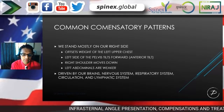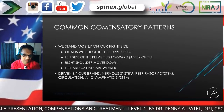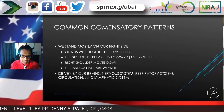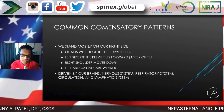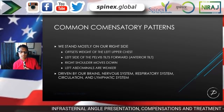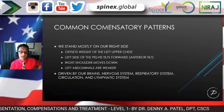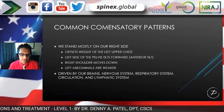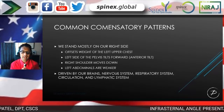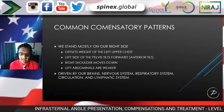Left side of the pelvis tilts forward, so you get an anterior tilt. So when you are doing posture assessment, you're thinking, oh, he has an anterior tilt. And then therefore, your right shoulder is going to move down. And guess what? Our left abdominals become weaker. So these are patterns that you see in the clinic all the time, and you're thinking, why is it happening?